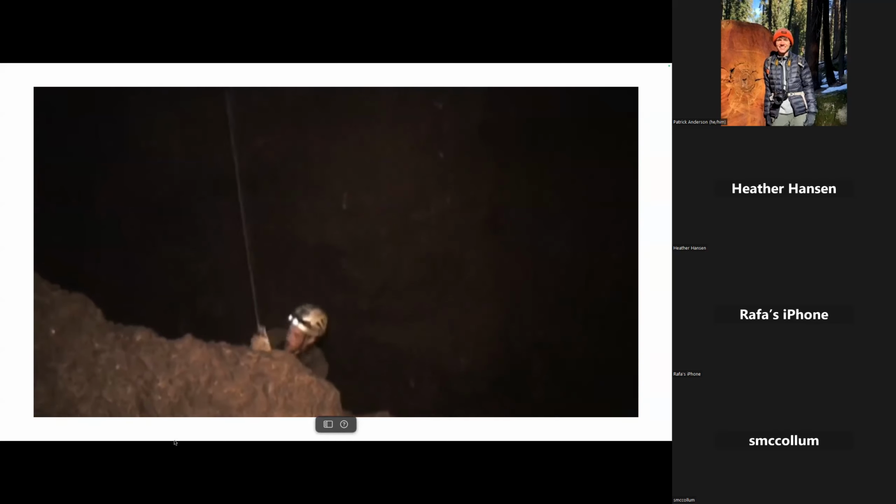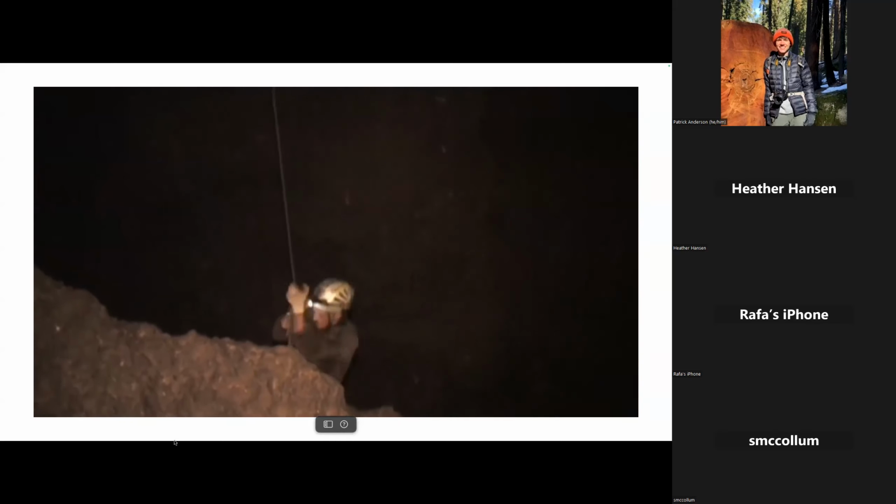So Dave and I are just sitting there, in a good spot where we could stay out of any rock fall. And I remember Dave and I had mentioned, now this is really taking a long time. Dan doesn't take this long to climb a drop.